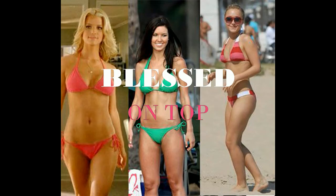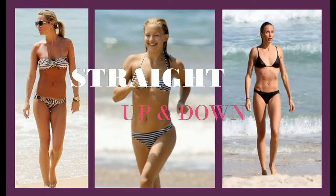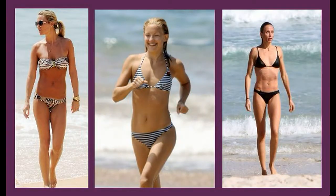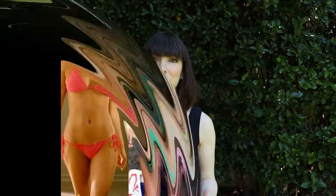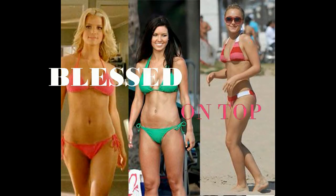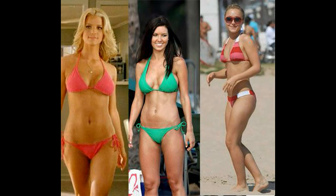I'm going to be looking at 3 groups: bigger on top, smaller on the bottom. I'm going to be looking at the girls that are straight up and down, and then I'm going to be looking at the girls who are smaller on top and bigger on the bottom. These are not rules. This is not set in stone. It's just a suggestion. Let's talk about the girls who are broader on top, either in their shoulders or in their bust line, and then smaller at the bottom.